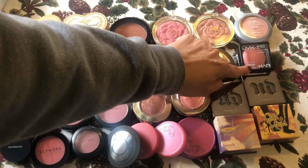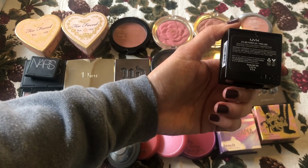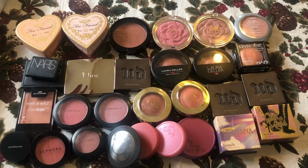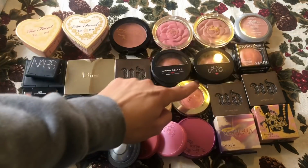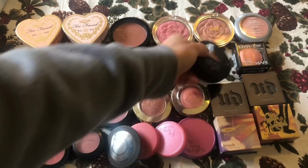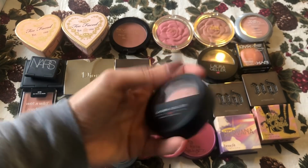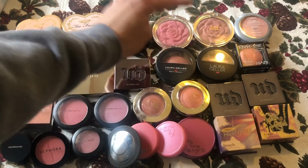This is from NYX, the Beige Blush Illuminating Bronzer in the color Foreplay. If you've been following my project planning this year, you know that I used the one in Journey this year in 2020. I have two from Laura Geller. This one is in the color Tropic Hues. This is a swirly type blush. And this one's a little bit darker, in the color Pink Grapefruit. So they're both big blushes.